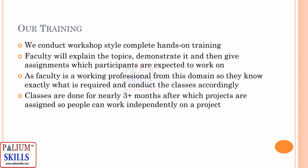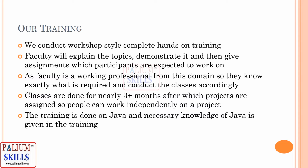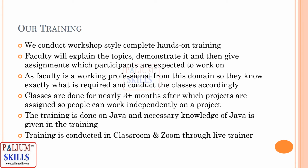Classes are done for nearly 3+ months, after which projects are assigned so people can work independently on a project. The training is done on Java and the necessary knowledge of Java is given in the training. Training is conducted in classroom and on Zoom through a live trainer.